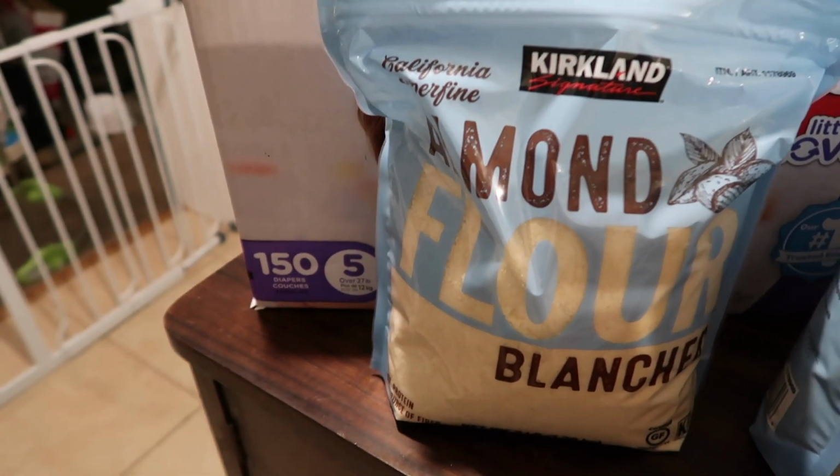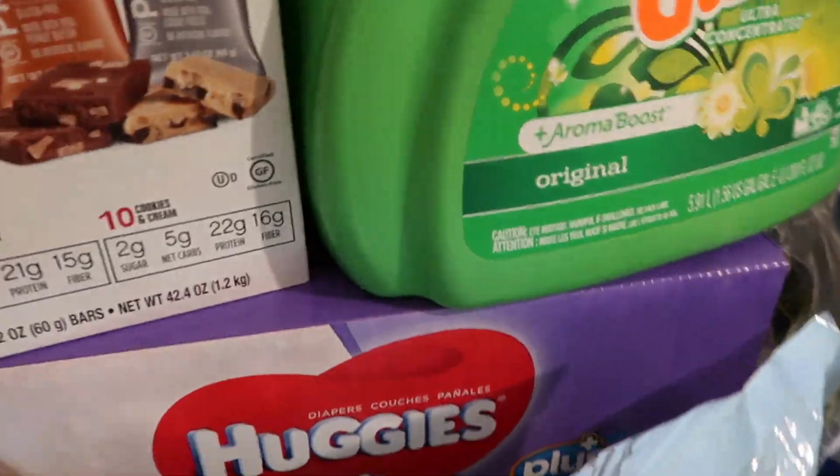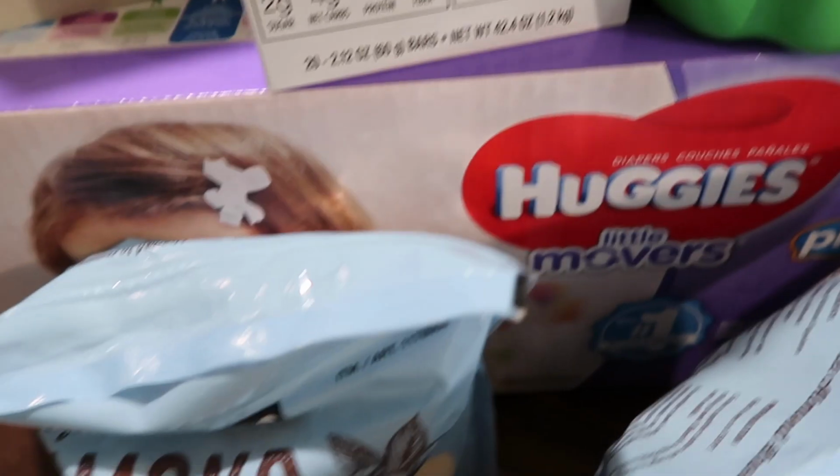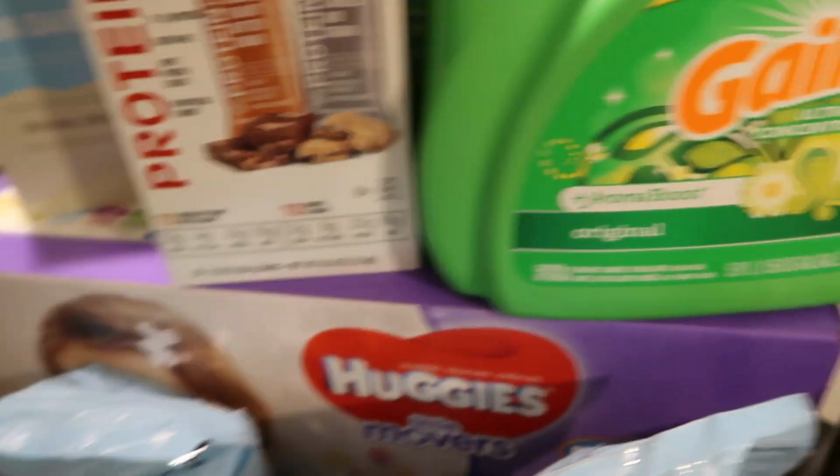Wasn't really a discount there. I would get Kirkland's, but I really trust the Huggies brand. Never lets us down as far as leaks. Well, as long as you don't get the cheaper ones, as long as you get those expensive little movers. And those were $45.99. So not a big discount from like Walmart, but definitely a good price.